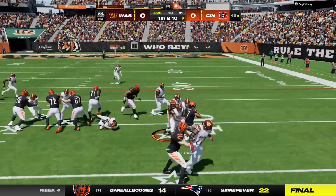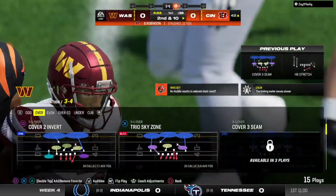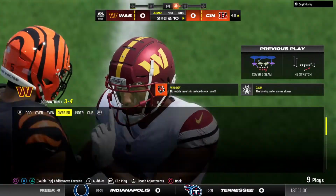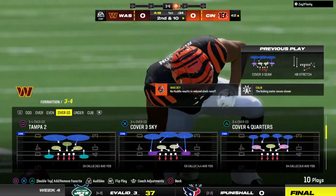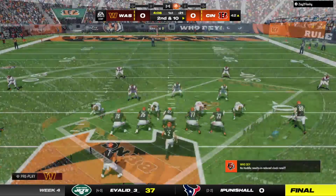Back to Robinson now on 1st down. And they're going to stop him right at the line of scrimmage. Just no cutback lane to be found whatsoever. 2nd and 10. The Bengals are 3-0 here in the month of September, and they're coming on a pretty good roll here.